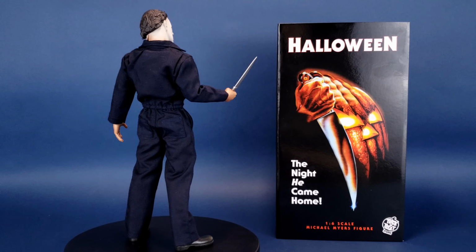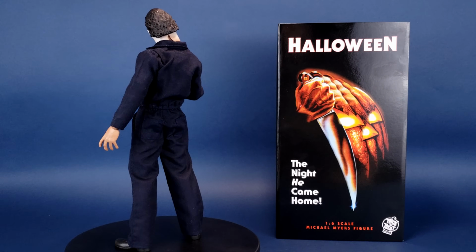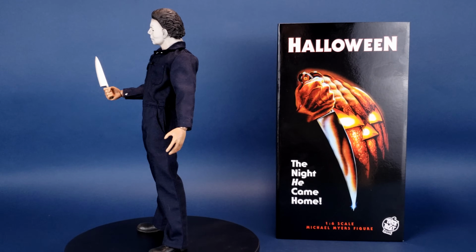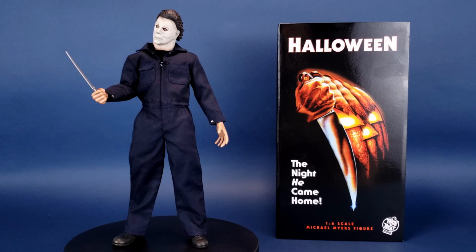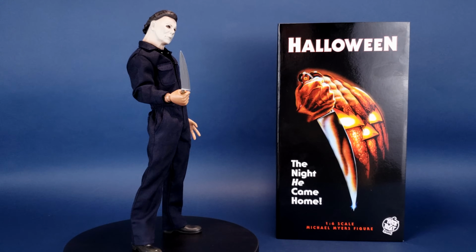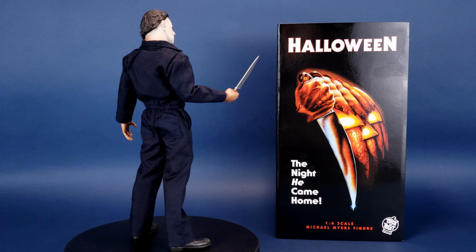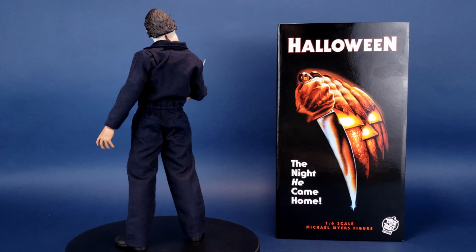Based on this figure, I do feel the Halloween property is in the right hands with Trick or Treat Studios, and I'm very excited to see what they're going to be doing with a Halloween 4, Halloween 5, and a 2018 Michael Myers, which I think are the only ones that we've seen images of so far. But hopefully we'll still get ourselves a 2, a 6. I'm definitely looking forward to seeing a 6. And, of all things, I'm sort of anxious to see an H2O Michael Myers because it's one of my favorite looks for the character. Don't shame me.